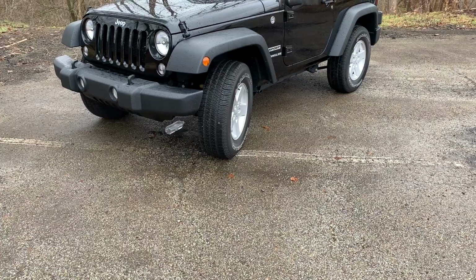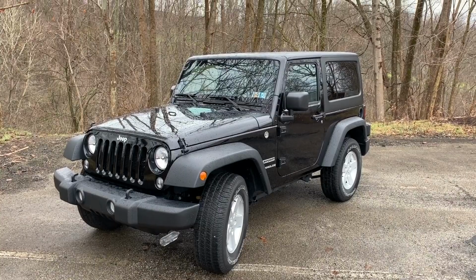I'm gonna take a couple more tight turns here. Yeah, it's not very confidence inspiring for sure. But it holds it. Tires are nice size, 255s all around. This is just the Sport. No Rubicon here or anything. The brakes are kind of mushy. You gotta push them pretty good. You feel every bump. So you got to be prepared for the ride.